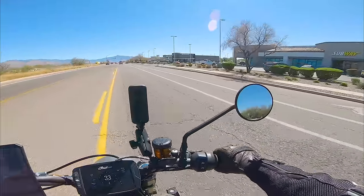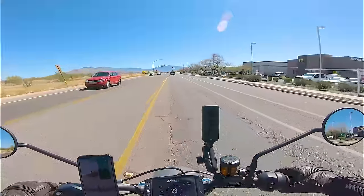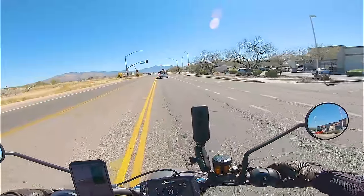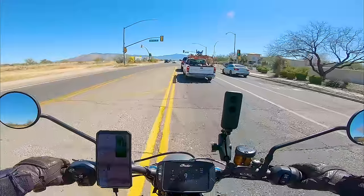Now, once again, where would they go? More than likely swerve right. Nobody likes to swerve into oncoming traffic. They wanna swerve and hit people in the back, not in the front. They're always scared of people. So I'm gonna be off to the left. Now watch out for gravel.